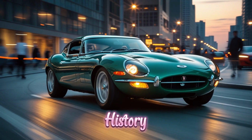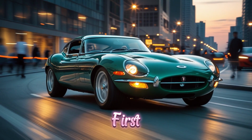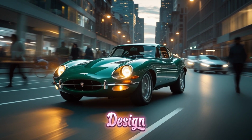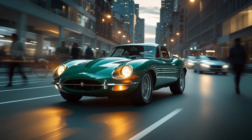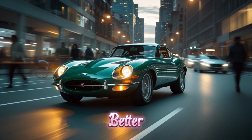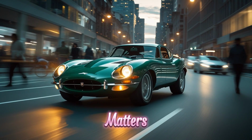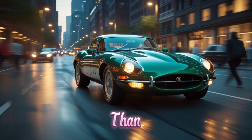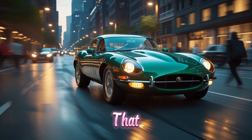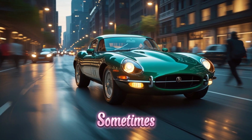It takes passion, history, and a deep understanding of what makes a car like the E-Type so legendary in the first place. In an era when car companies are rushing to electrify and automate, when design often takes a backseat to function, it's refreshing to see someone take a timeless piece of automotive history and make it better, not just faster or more luxurious, but better in every detail that matters. The Bridgewater Commission is more than just a beautiful car. It's proof that automotive art can still evolve, that even the most iconic cars have room to grow, that perfection can sometimes be perfected.